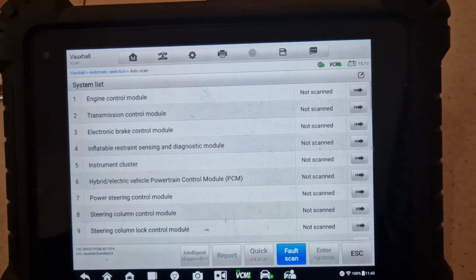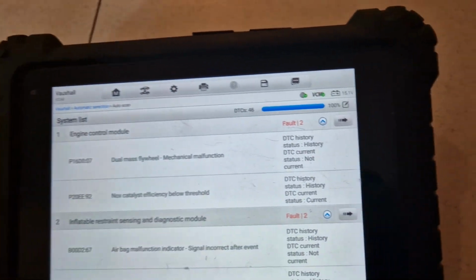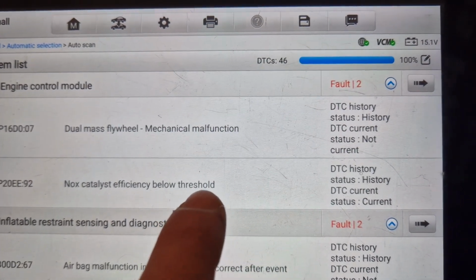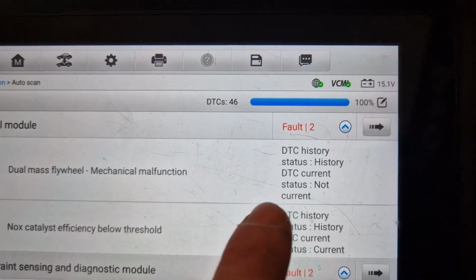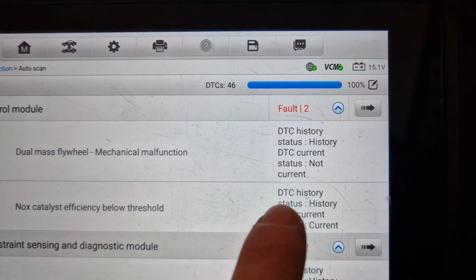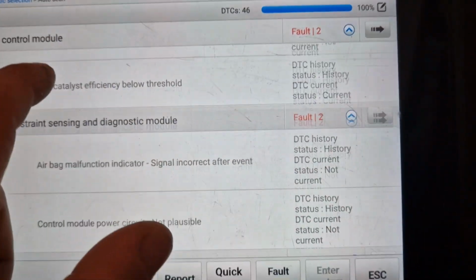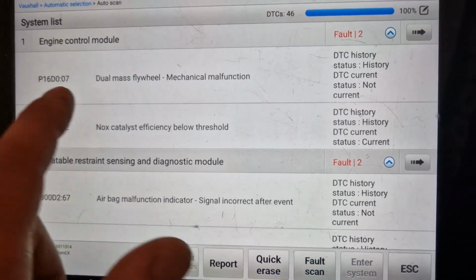Right, so hopefully that says. Go to the auto scan, pause here. Right, so NOx catalyst efficiency below the threshold, so that's why this light's coming on. Now there is one there for a dual mass flywheel. If we look at this one, NOx catalyst efficiency below the threshold, status, current. If we look at the flywheel one, status, not current, history. So they're both on history status, this one here says it is current and that one's not current, so I wonder if this one is really what the issue is.